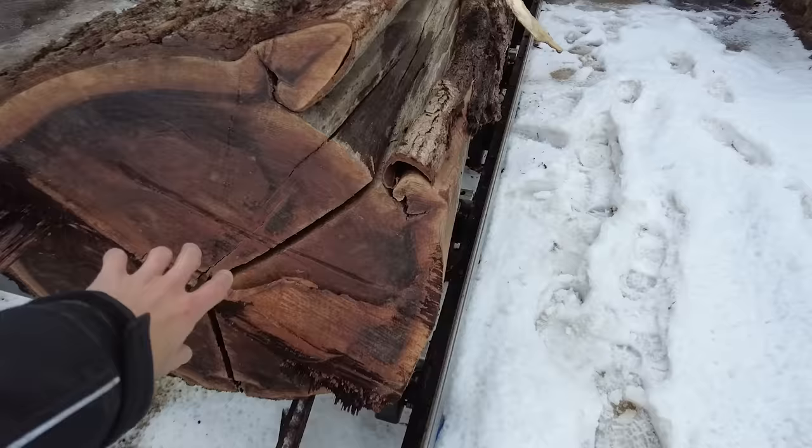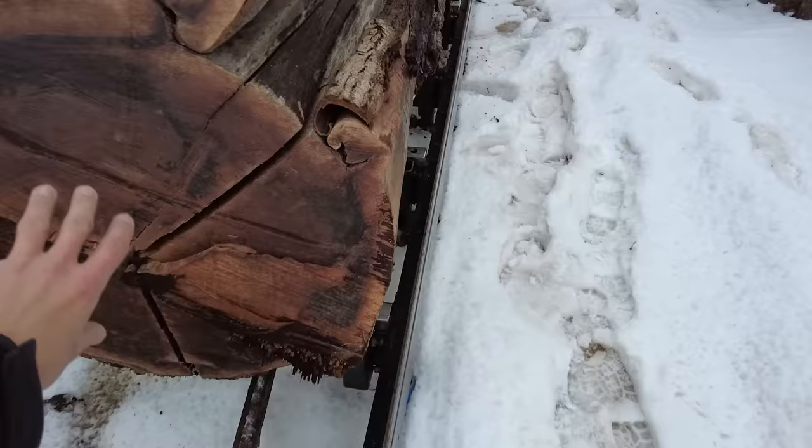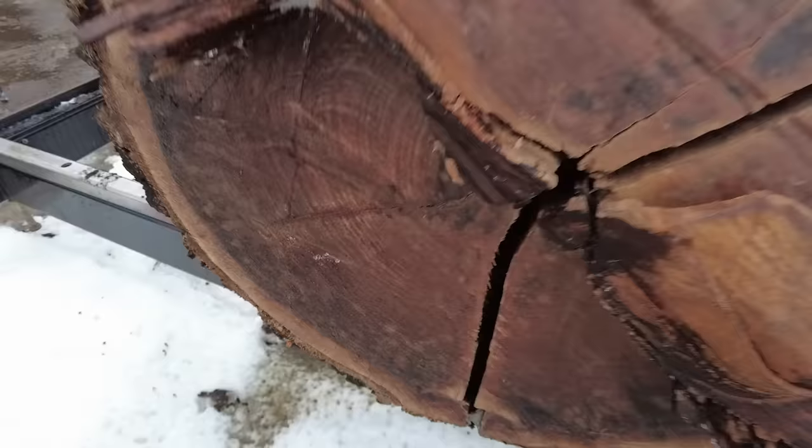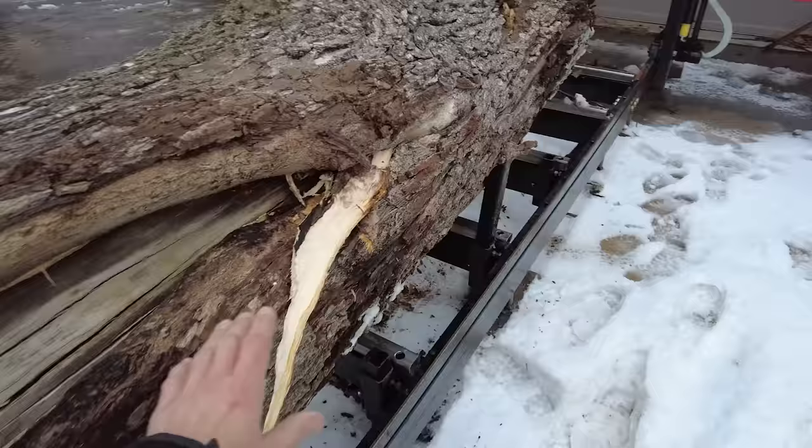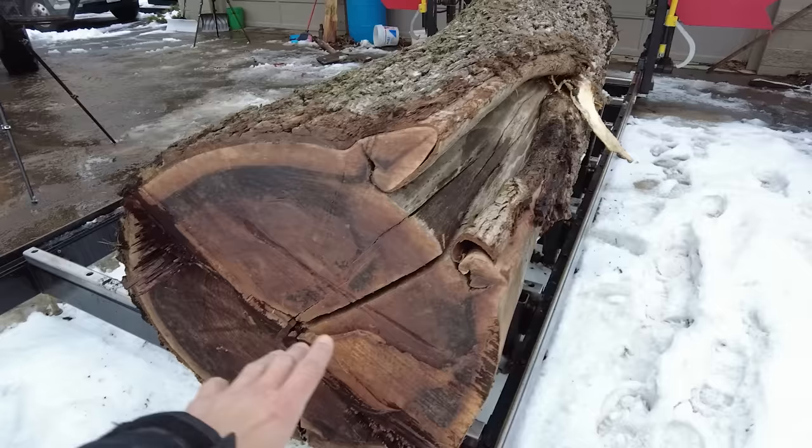So the first top slabs will have a full piece on this side and a full piece on that side, so they have two kind of whole halves, and then the bottom, well, we'll see how far down this crack goes. But hopefully we got a good amount of meat there and then a little tiny piece there. Yeah, I don't know. But you can see how the tree kind of curves, or the defects kind of curve. So we start here and it kind of curves around.